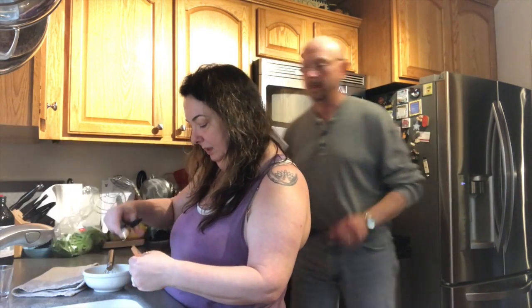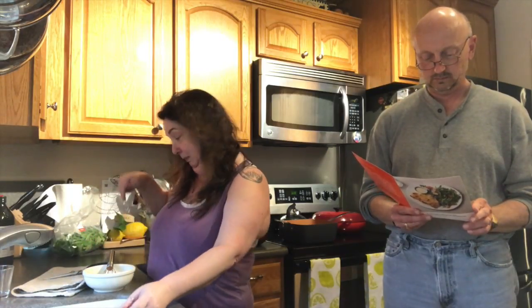You know, it says whisk in the cayenne pepper to reach your desired heat level. Oh, only I'm married to Bob Aaron, so we're going to just put it all in. Although I will say, if he had his way, I'd dig the other cayenne out of the spice cabinet and put more in, but we're not doing that.